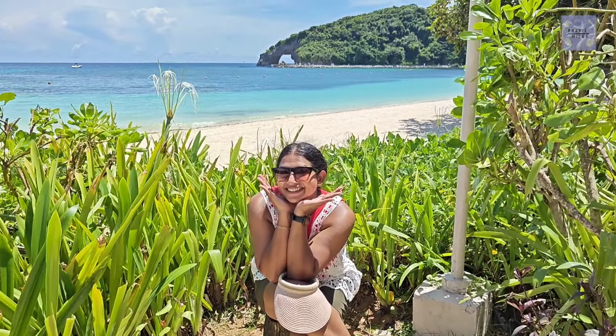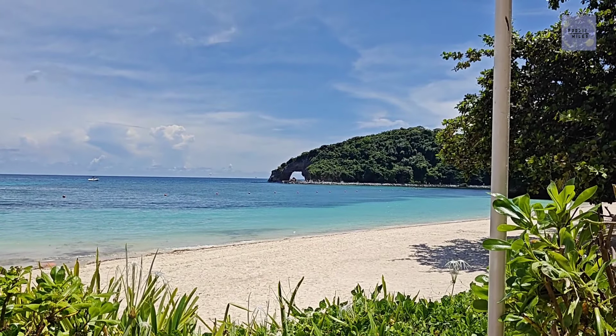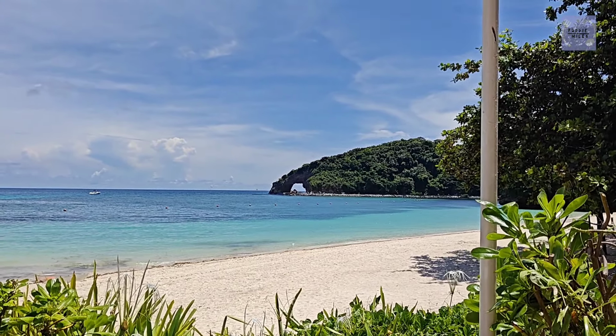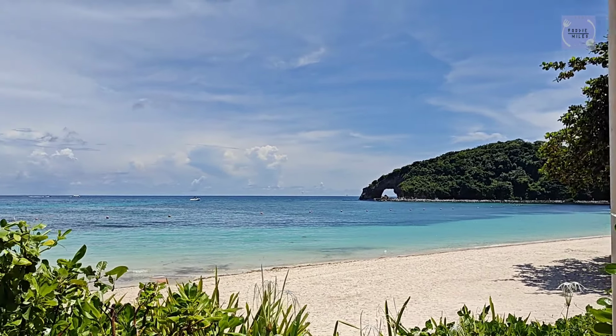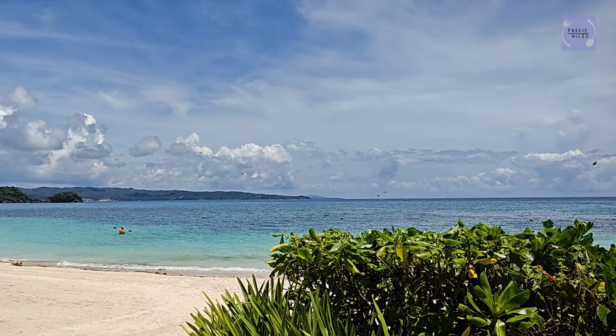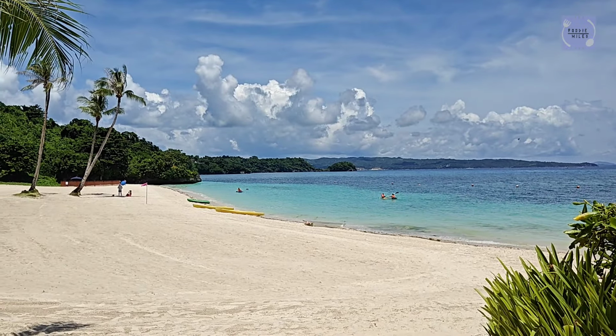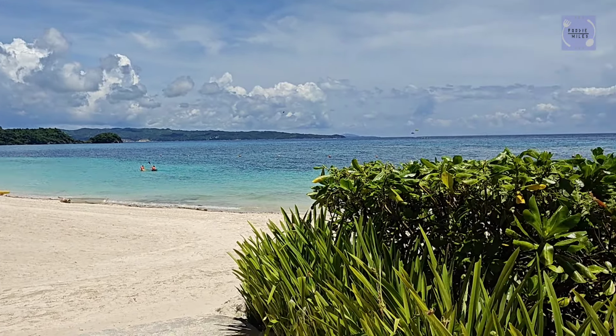Another beautiful view. This one. There we see the Keyhole place that we went in just now to take some pictures. Wow, look at this place. Look at the color gradient, the shades of blue, and it's less crowded here as well.